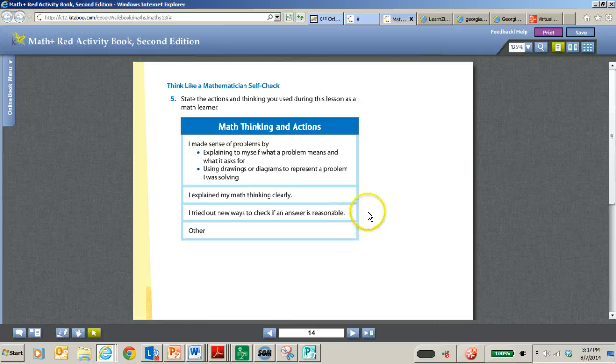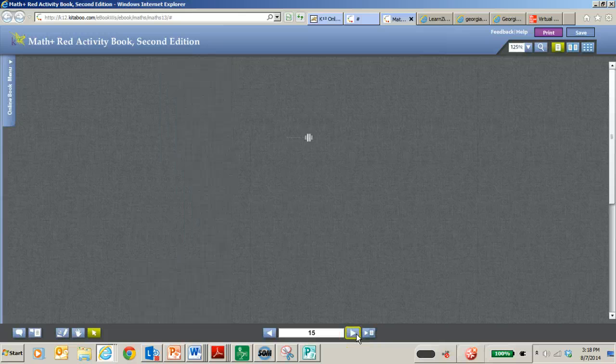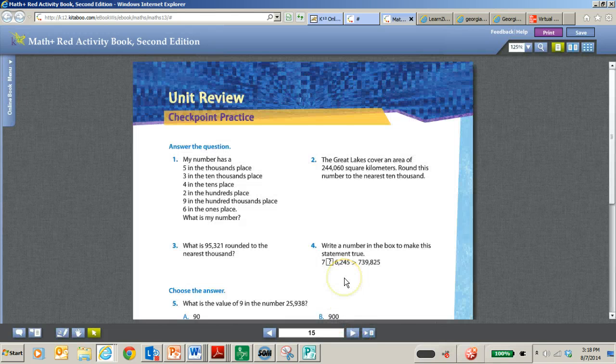Also, one thing to really pay attention to in this activity book are clues that help you be a better mathematician. For example, this is a self-check rubric so that you can say, did I do this? Did I explain my thinking clearly? Did I try new ways to make sure my answer is reasonable and to check my answer? Did I think about the problem before I just automatically jumped in there and started answering it? Did I read the problem carefully? So definitely check out all of those tips.